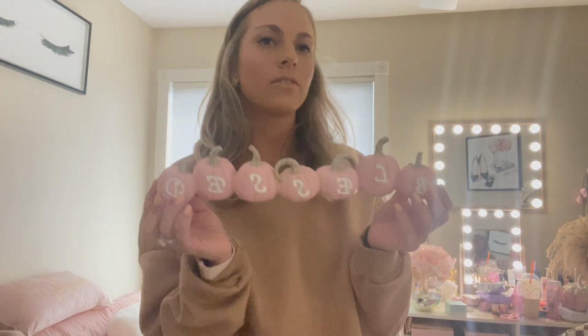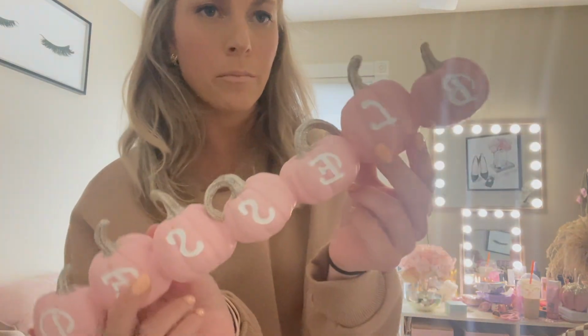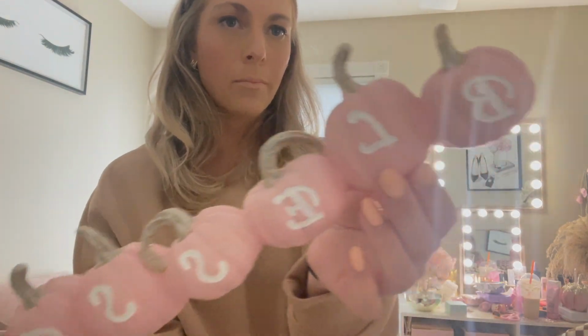All right, so what I'm gonna do is show you what I got first. This is very popular this year, although the pink girls, I'm gonna call you pink beauties, this pink world is going crazy for this pumpkin that says blessed. I got it last year and I was like, oh, this is really cute. I really wish it didn't say blessed. Why didn't I just spin it around?